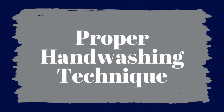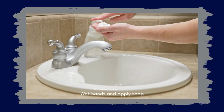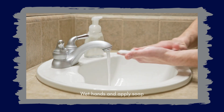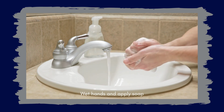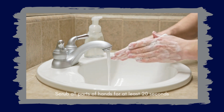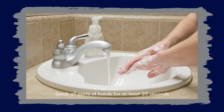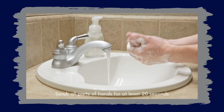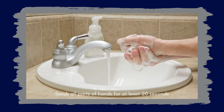Proper hand washing technique for caregivers. Hand washing is one of the simplest and most effective ways to prevent disease transmission. Make sure to start with wet hands and apply soap generously. Scrub all areas of your hands for at least 20 seconds. Make sure to get under your fingernails and in between each finger, and sometimes up on your wrist.